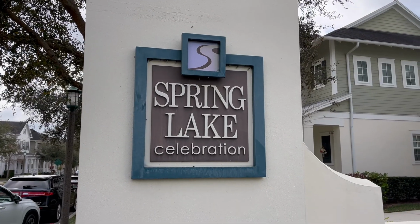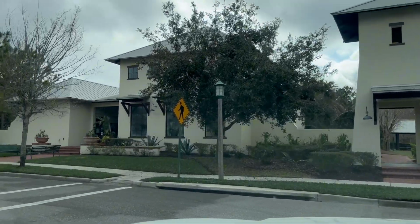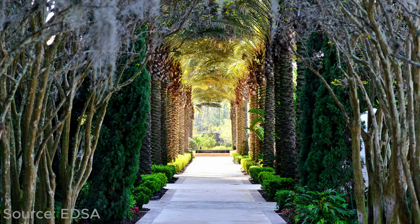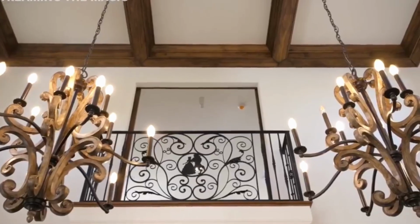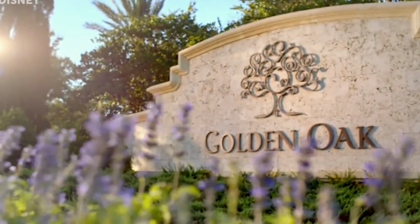My last fun fact is regarding Spring Lake. This one you probably did not know. A lot of people don't realize that originally Spring Lake was intended for the Four Seasons Hotel to be built here in Celebration. Disney decided kind of at the last minute they really wanted to have the Four Seasons closer to the theme parks on Disney property proper, and they let the Four Seasons out of the contract. Now Disney built out an entire brand new neighborhood and put the Four Seasons Hotel right in the middle of it, and today that is called Golden Oak, one of the most premier and high-end developments in all of Central Florida.